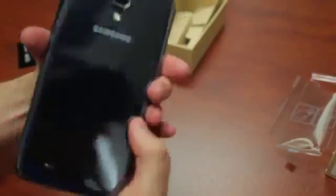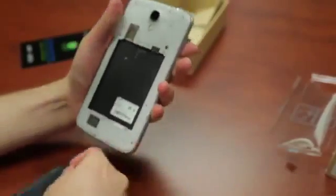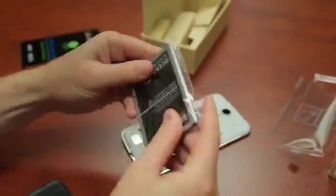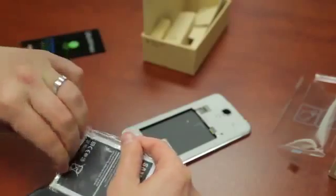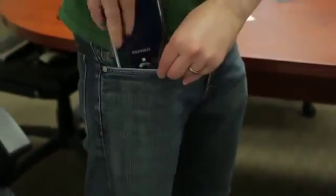Let's go ahead and put in the battery. And while it's booting up, we'll do size comparisons with other phones. You can see the battery is almost the size of an iPhone 4S. Go ahead and pop this in and see how it works. Am I the only one that's excited for this phone? I don't know why. Since I saw it announced, I just kept thinking maybe it's a novelty phone. But I'll check too if it fits in regular jeans.